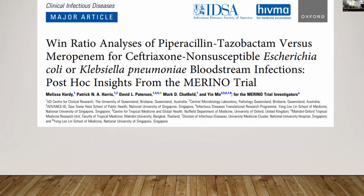Okay. Never mind. So this Merino trial looked at people with Klebsiella infection, which was resistant to ceftriaxone. So, Klebsiella infection, resistant to ceftriaxone. In C1, we often give piperacillin tazobactam. Some people give meropenem. So this is right up our alley in general medicine. We see a lot of infections. A randomized trial comparing two antibiotics. Can we use the win ratio?